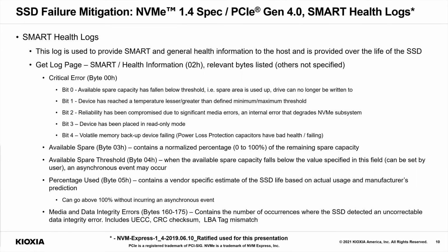Otherwise, there's available spare area, which contains a normalized percentage of the remaining spare capacity. So you'll know, okay, I have 10% useful life left of the drive. It's probably time for me to start looking at getting a replacement.